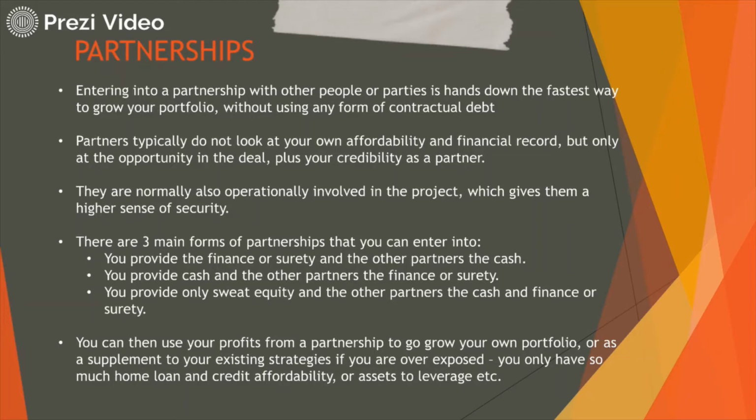There are three main forms of partnerships. You provide the finance or surety, and the other partners the cash. You provide cash, and the other partners the finance or surety. You provide only sweat equity, and the other partners the cash and finance or surety.